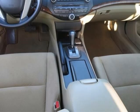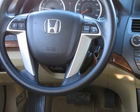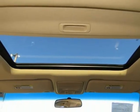Come on down today and get into this great 2012 Honda Accord. Motor Trend Ultimate Guide calls the Accord a great choice. The comfortable and spacious cabin is very easy to live with.